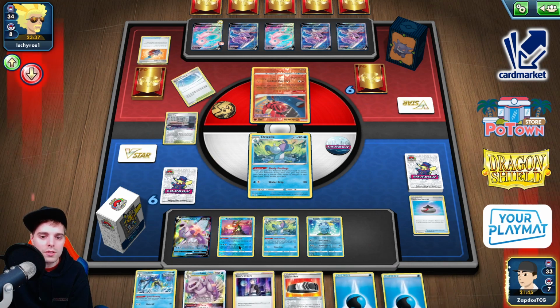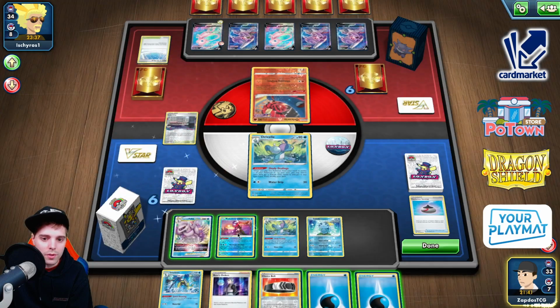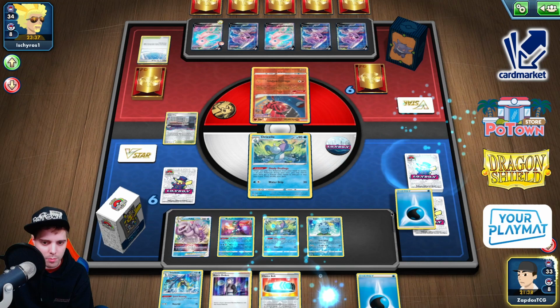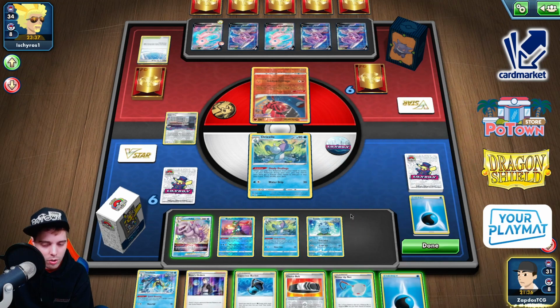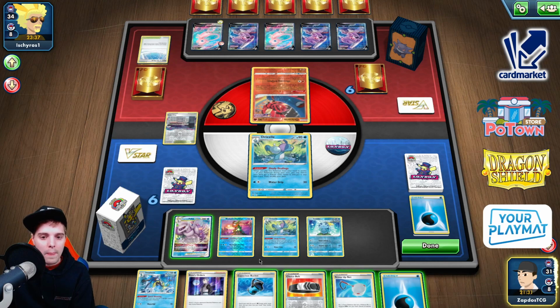LOL City in the house. Palkia in the house. We go for the concealed cards. We can draw again. We can draw again. Perfect. More water. And there's the Scoop Up Net. That's great. Okay. We don't have cross switchers in this deck.